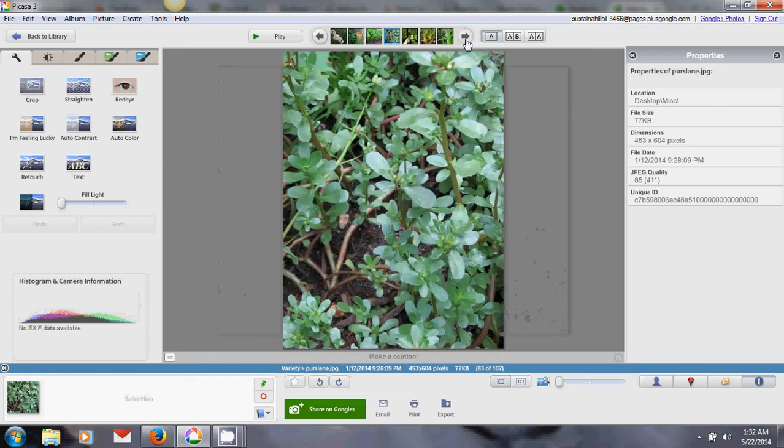And this is purslane, which a lot of people have as a very difficult weed, but if you eat it, then it's not as much of a weed. And I kind of like the succulent texture. It looks a lot like a portulaca.